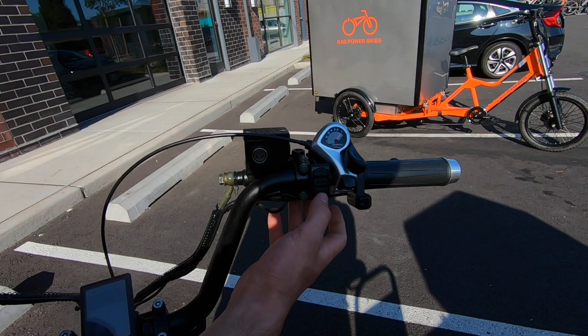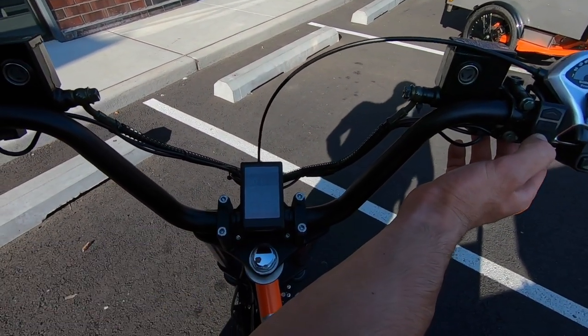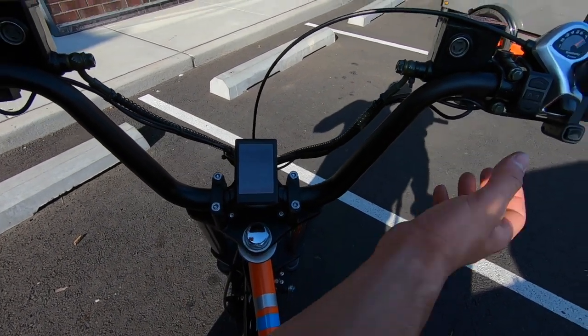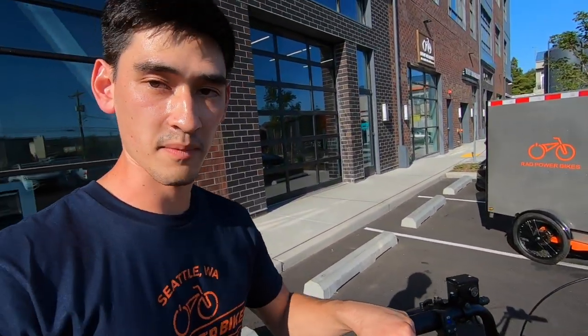Yeah, so to enable reverse, you would hold down the down arrow for a few seconds. Let's see. There we go. And then it'll hop into reverse, so it just looks like I switched it back. And then you use the throttle still, so you have that variable speed.